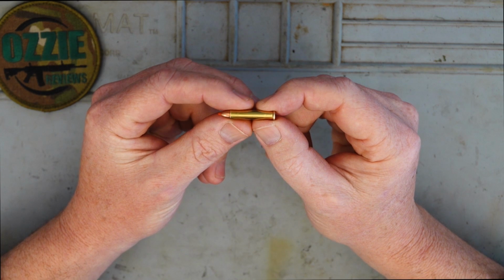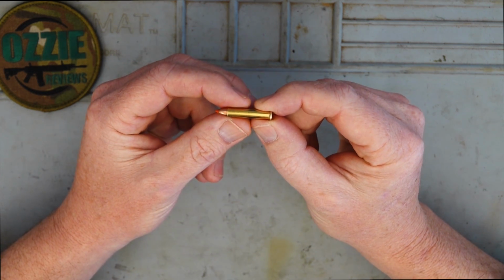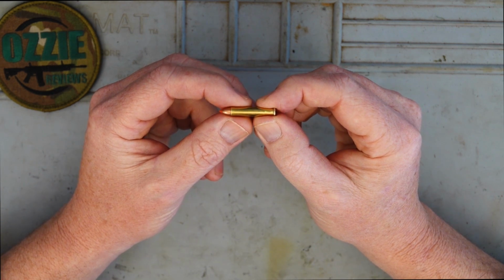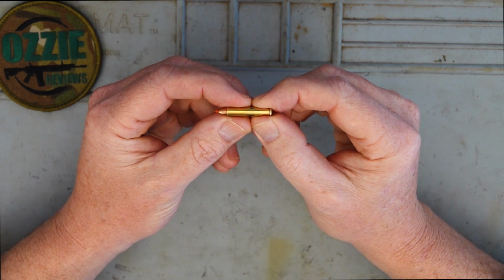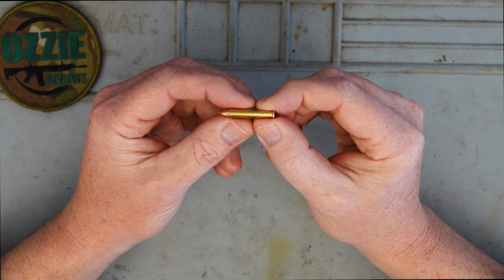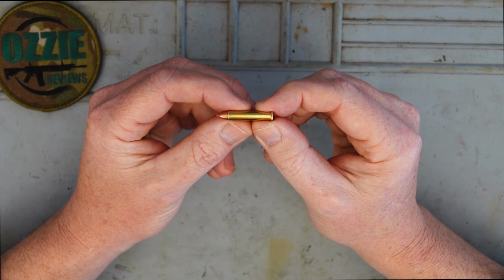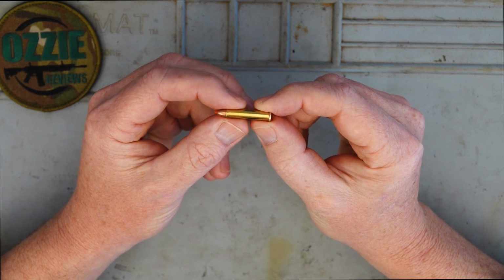There's also a wide variety of firearms the 22 Magnum can come in, from bolt action rifles, lever action rifles, to obviously semi-automatic rifles. On the handgun side of things, you can get them in revolvers and also semi-automatic handguns. So, it's just quite a popular caliber.